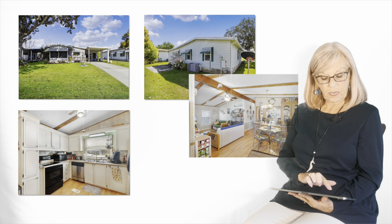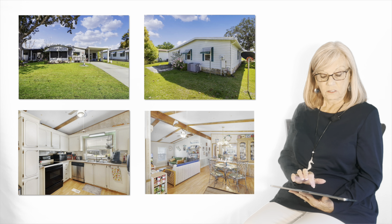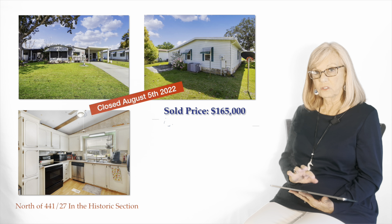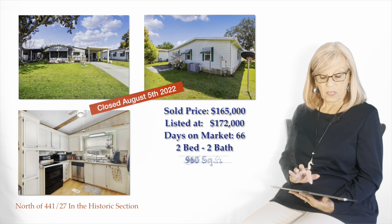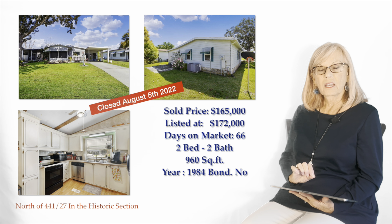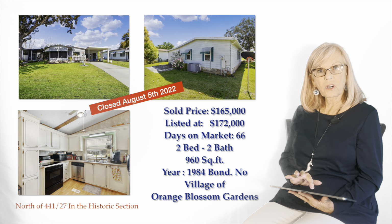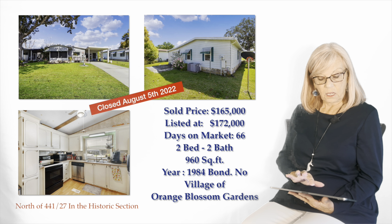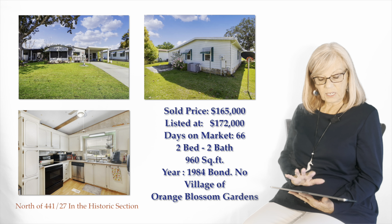So the first one is in the historic section, and it closed August the 5th. Sold price was $165. It listed at $172, so there was a little bit of a price reduction. 66 days on the market. It was 2 bedroom, 2 bath, 960 square feet, built in 1984. It did not have a bond. The places over on the historic section do not have bonds. And it's in the village of Orange Blossom Gardens.